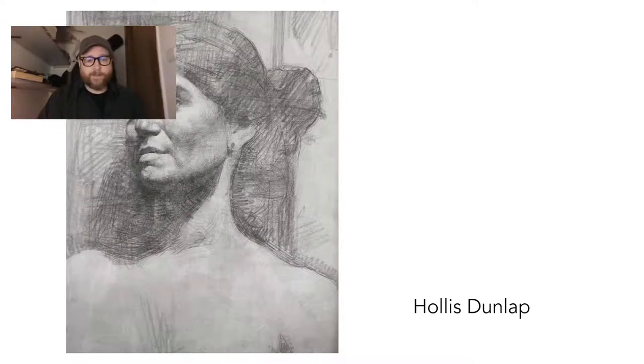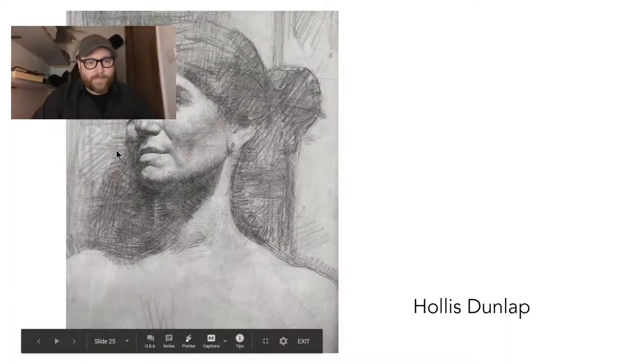Hollis Dunlap, I went to school with, and I believe he still teaches at the Lyme Academy. I'm not sure what it's called now in Lyme, Connecticut. But a really fantastic figure painter, with a really built-up, painterly approach to these drawings, just blocking in these big marks and then tightening up on the details where need be. Look at how tight this is compared to how loose this is and how well they both work together.